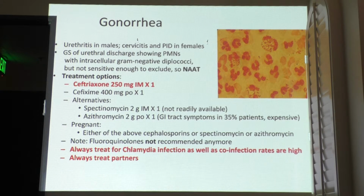And what else do you treat for? Chlamydia, always. And what do you treat chlamydia with? Azithromycin, doxy, yeah. And you always treat the partner. So you're not going to get faulted.